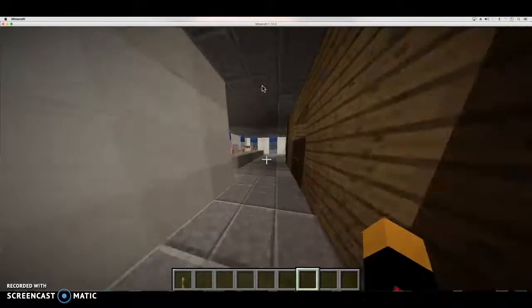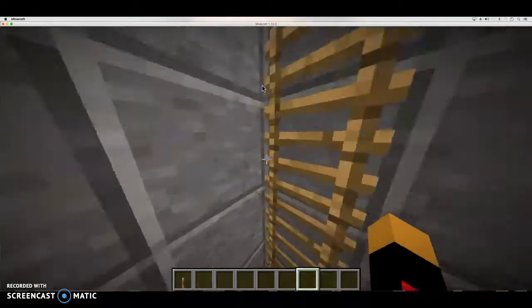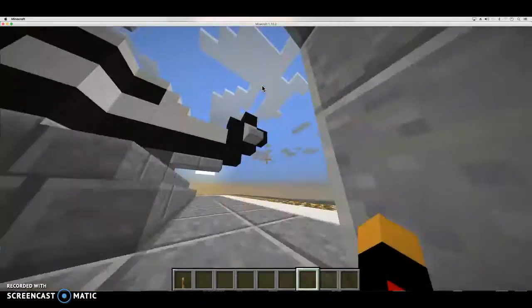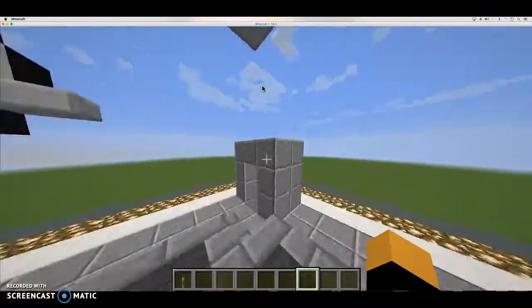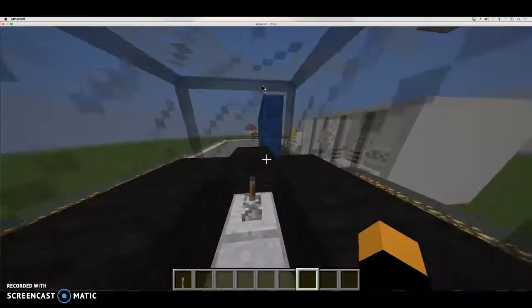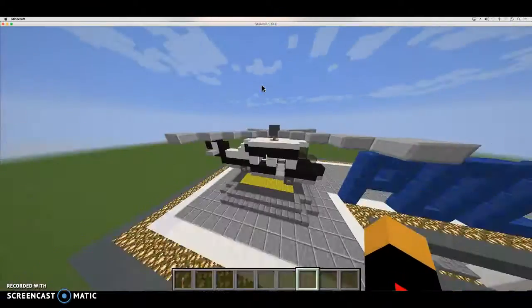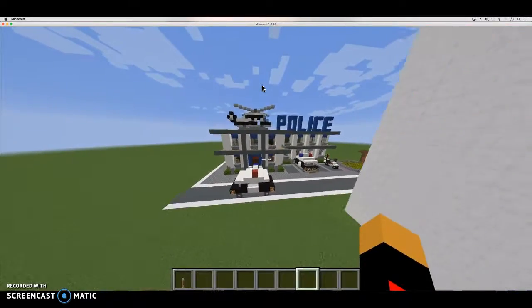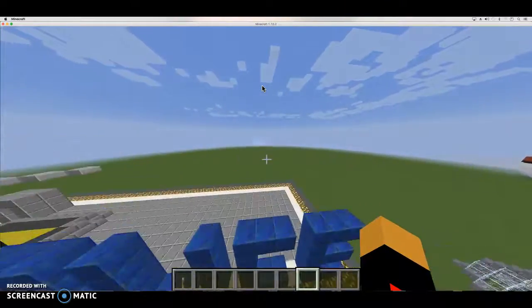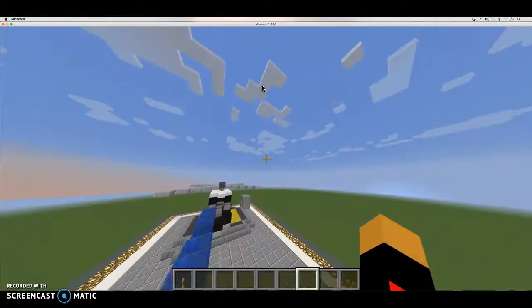Yeah. So that's actually the top 5 builds. No, it's not. Not yet. I need to show you the helicopter. Yeah, so here's the helicopter. And yeah, that is the top 5 favorite builds. My opinion, remember, not yours.